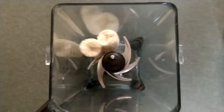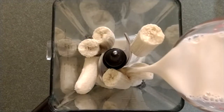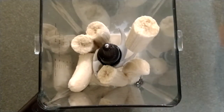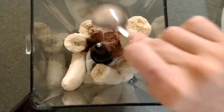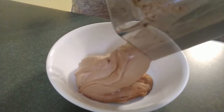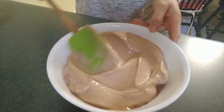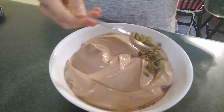So I usually start out my day with banana ice cream. This is just frozen bananas and plant-based milk. I'm using soy milk right here and some cacao powder, and I just blend this until it's really smooth. It makes it like an ice cream consistency, and I love it. It looks kind of gross sometimes just because of how the cacao powder sits in the ice cream, but it is so good. You can tell how creamy and smooth it is. It's just like ice cream.